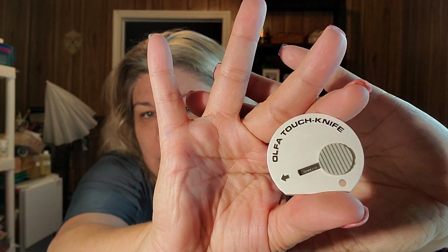So when I get my pineapple slice box, I have something to cut it open without messing with my good scissors. So the little knife was in there. It's Olfa touch knife, I think is how you say that, maybe Olfa. So that was in there.